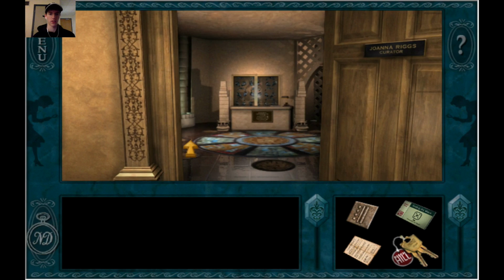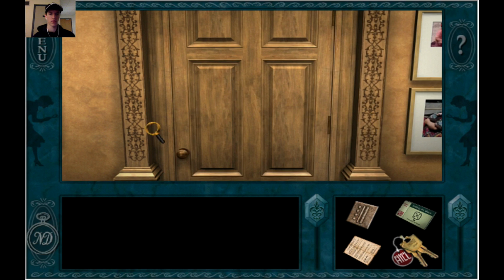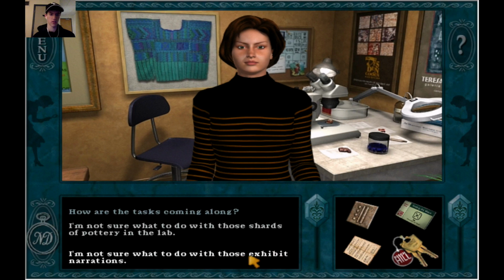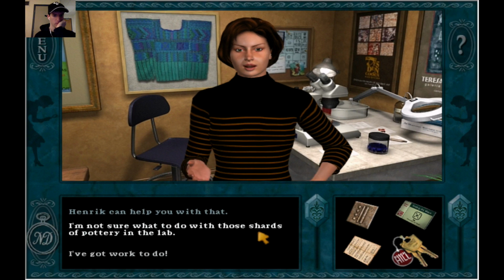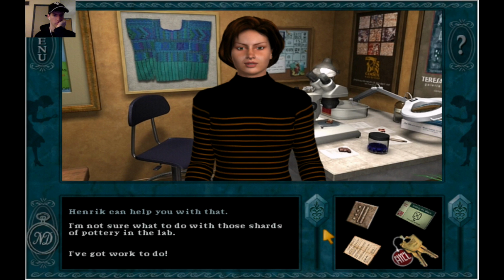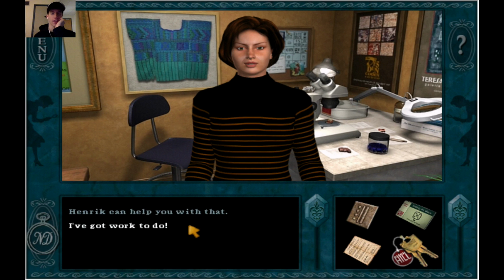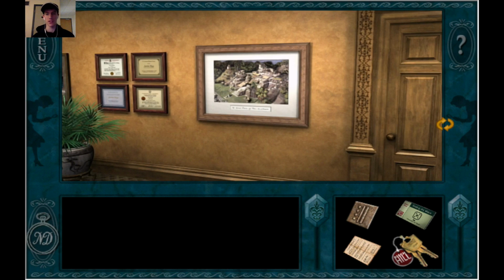Oh, the narrations. Wait a minute, I might have to ask her about the narrations. How are the tasks coming along? I'm not sure what to do with those exhibit narrations. Henrik can help you with that. I'm not sure what to do with those shards of pottery in the lab. Henrik can help you with that. I've got work to do. Yeah. Bye. Joanna doesn't really help us. I remember that.